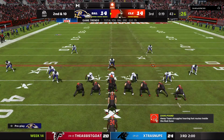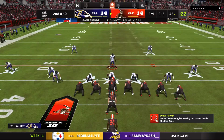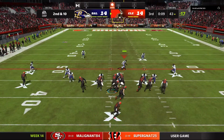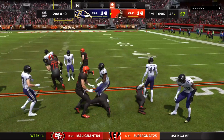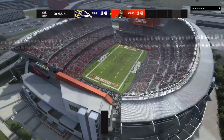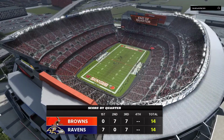Here's 2nd and 10. And again, it's Chubb. And give him about 5 as he gets this up to the 48-yard line. So they'll get a little extra time to come up with this 3rd down play as we've played 3 quarters.